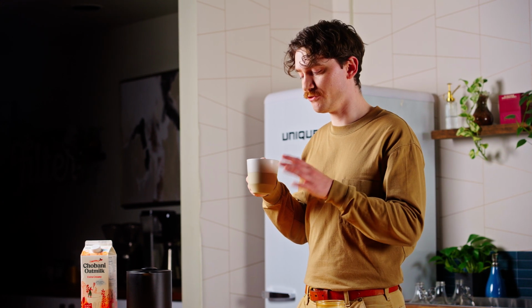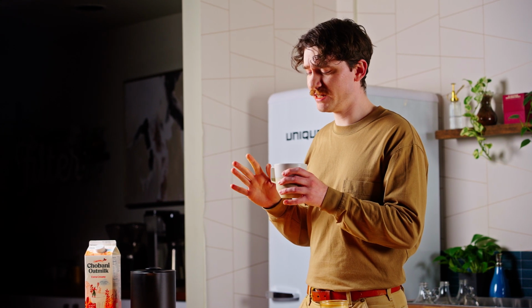It didn't coagulate, for the record. It's not bad here. Because this is mostly filter coffee with just a bit of milk in it, the milk isn't as much of a presence. You're getting more of the coffee flavor, and the Chobani oat milk is not really interrupting the coffee flavor in as big of a way.